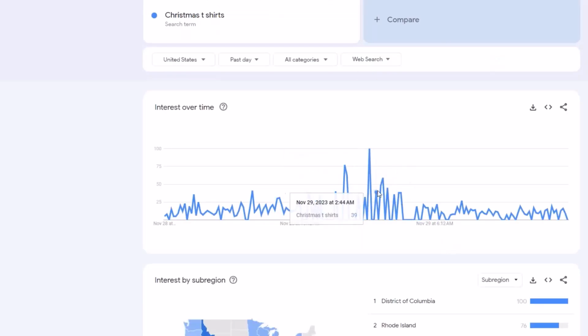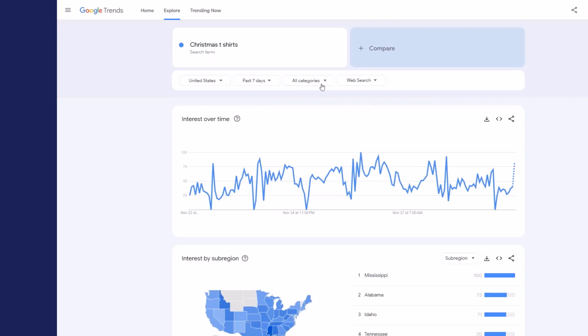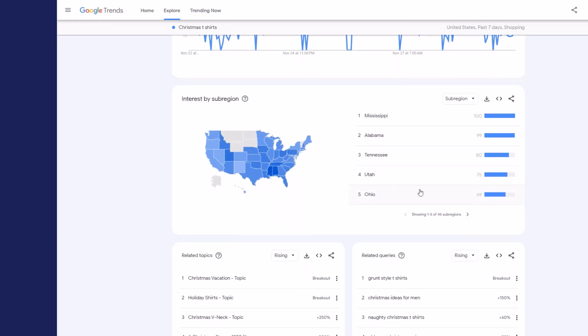So obviously, this is over time. I just have this in the past day, but we'll go and we'll switch this back to past 7 days. And the categories that we're looking at, we're just looking at general categories, but we could go to a wearables category. We can go to consumer category, shopping, beauty and fitness category. And we can see what's going on. And we can also see what regions are hot. So right now, I saw this earlier, Mississippi, there's more people searching for Christmas swag in Mississippi than anywhere else. And apparently North Dakota, South Dakota, Wyoming, and Montana are asleep at the wheel. Although it looks like Utah and Ohio are doing pretty well there too.